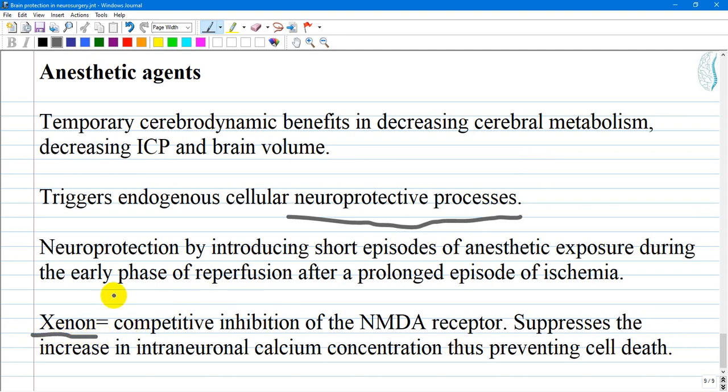And the new drug, an inhalational anesthetic like Xenon, has recently re-emerged as an anesthetic agent, with a presumed mechanism which is competitive inhibition of the NMDA receptor. Xenon suppresses the increase in intraneuronal calcium concentration, thus preventing cell death.